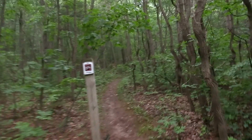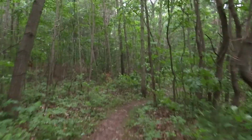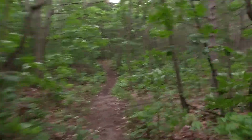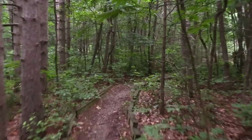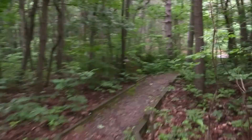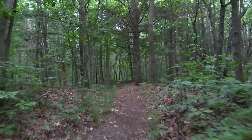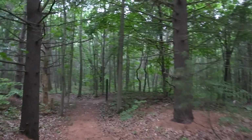All right, back on the trail. No bikes. Another side trail. Kind of confusing. I think we'll go this way. So we are walking toward Mount Pisgah. And it should overlook the lake, which will be neat.